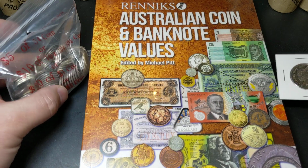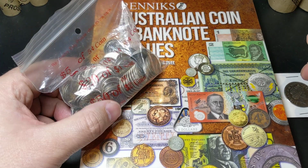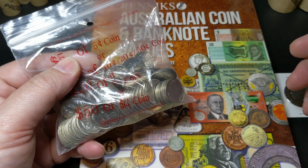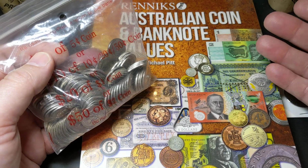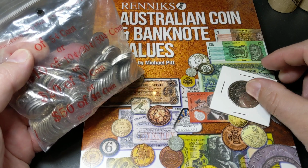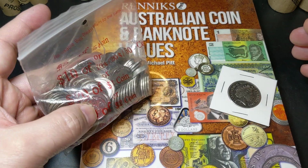And the other thing I wanted to mention was, I don't put them in the video, but I've still been keeping all of my 2018 5-cent coins that have been coming through. So this is how many I've kept so far. We don't know what the mintage is going to be, but hopefully it will be low. But I'm still keeping each and every one of them.